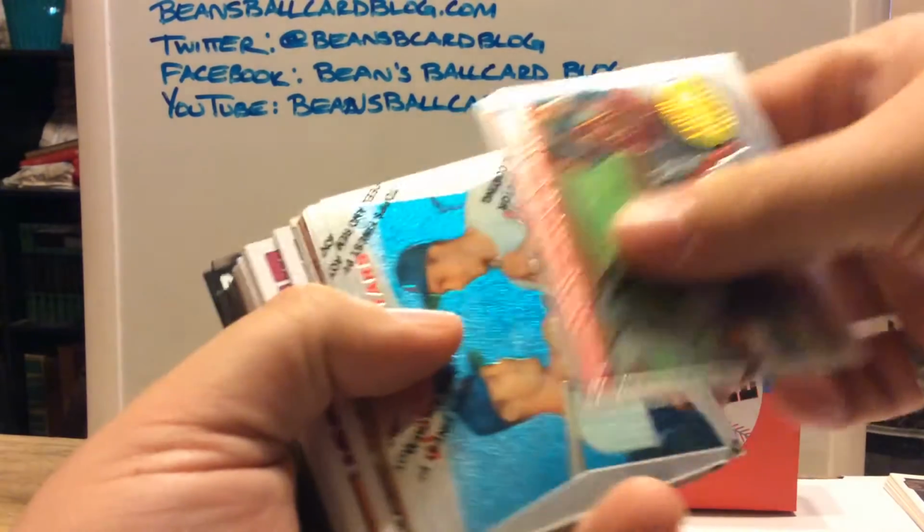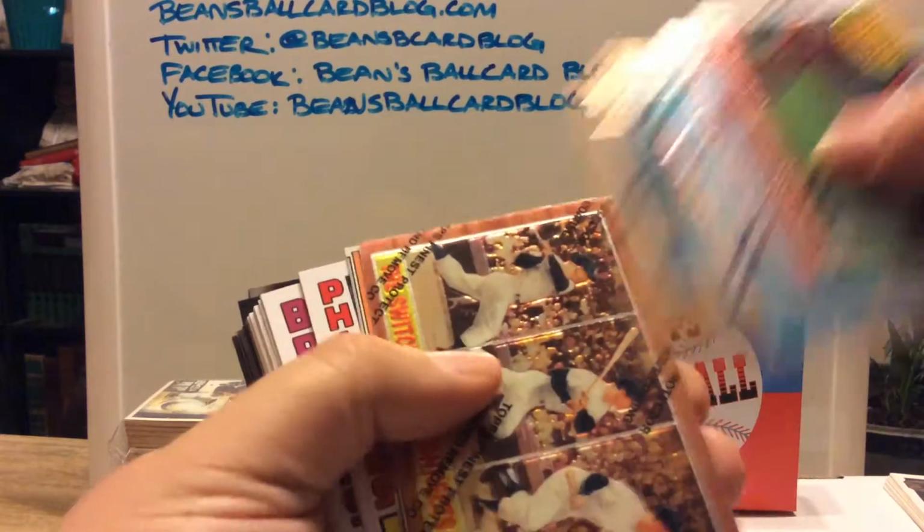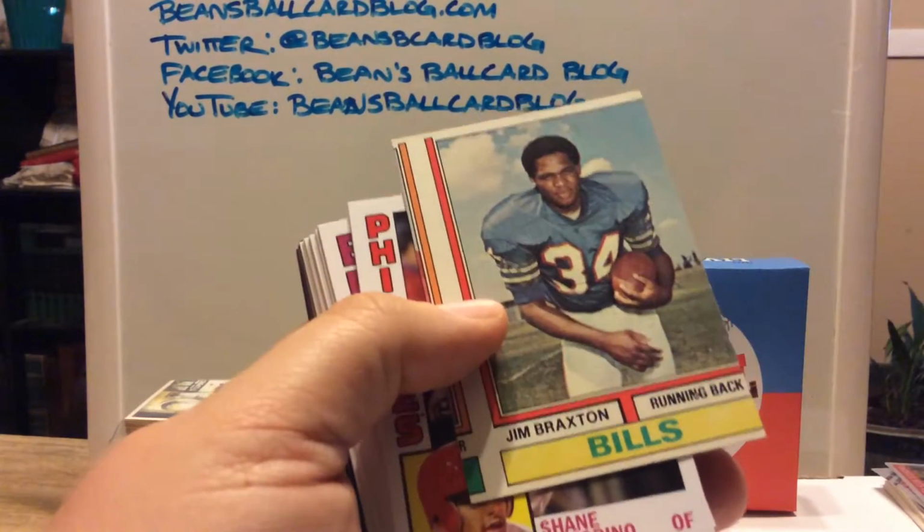So that's why I bought these, for nostalgia's sake. Just some Topps Chrome Mickey Mantles. Who knows, maybe I'll see if I can ever find more of those and maybe put the set together.